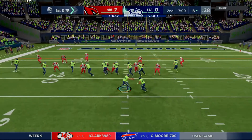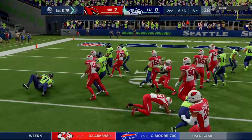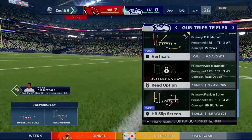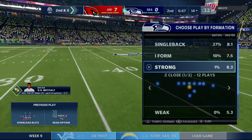55. And a nice job to break free of one tackle, but it slowed his momentum somewhat, and he's taken down right after. 14-yard line. And give him 4 yards there. It'll be 2nd and 6.